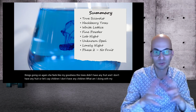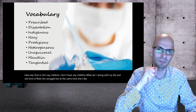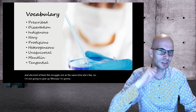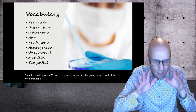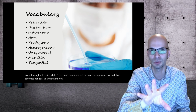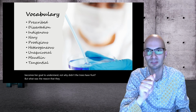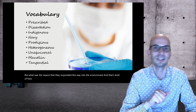And she kind of feels this struggle, but at the same time, she's like, no, I'm not going to give up. I'm going to continue, and I'm going to try to look at the world through a tree's eyes. Well, trees don't have eyes, but through a tree's perspective. And that becomes her goal, to understand not why didn't the trees have fruit, but what was the reason that they responded this way to the environment. And that's kind of how the chapter ends.